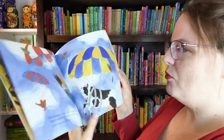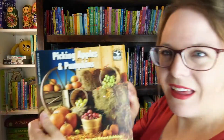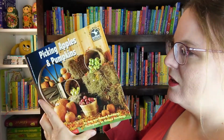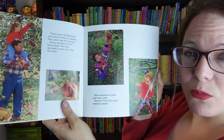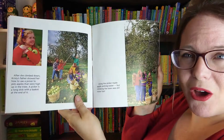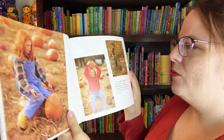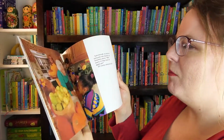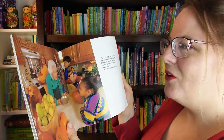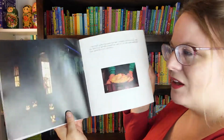I know this one is pretty popular. Picking Apples and Pumpkins. And if you're interested in knowing any more about these books, such as the author, just comment down below and I will let you know. So these have realistic pictures about going to an apple farm or a pumpkin patch and what you could do with your apples, with your grandma. You could make some pies. So we'll have to take this one out again when we do our fall or Halloween book basket.